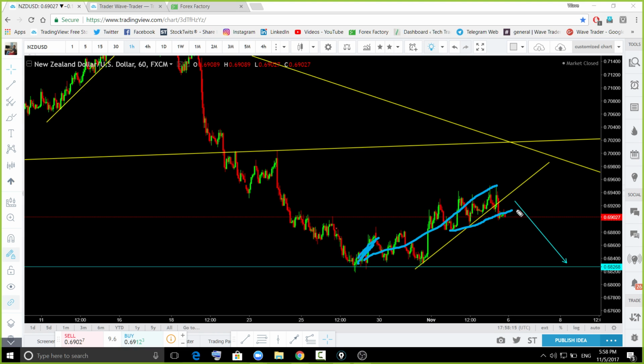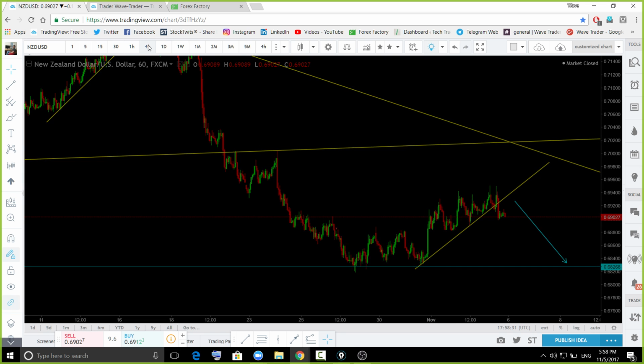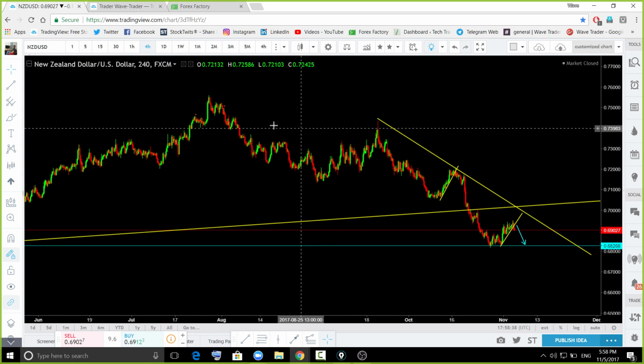A couple more candles can form within that wedge, within that channel. Where your sell should be is somewhere here. That is your trade. If that trade continues, stay in for further downside. So the bigger correction is to the downside. We are selling this pair from that top.